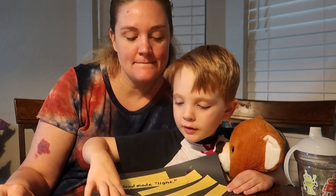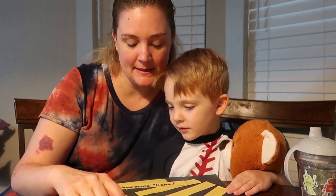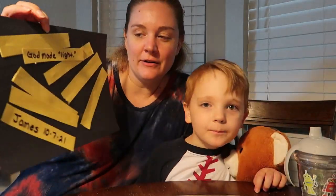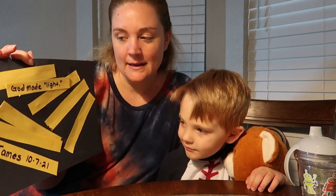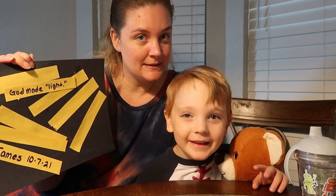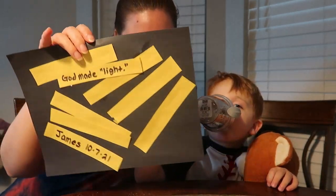Did God do this on the white? No, it's just me writing. It says James and the date. And right here it says God made light. So, okay, what's the black? Sky! And which is night. At night, which is dark. Darkness. Yeah. Then what's the yellow? That's daytime! Light, yes. Okay, so there was darkness and God made light.